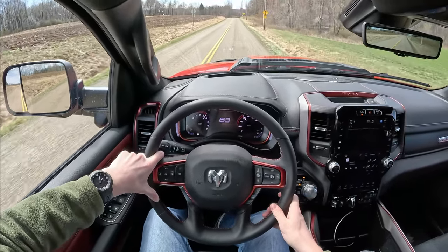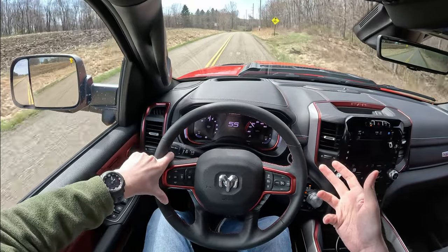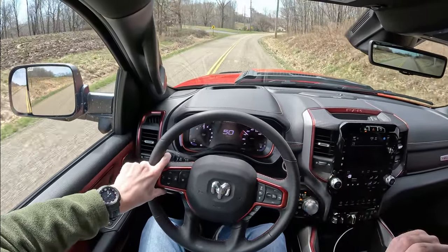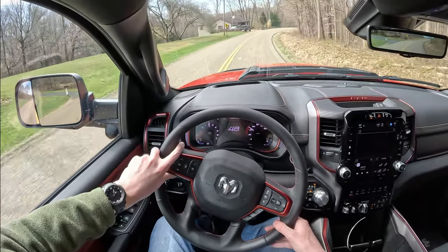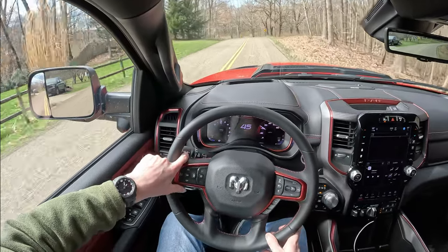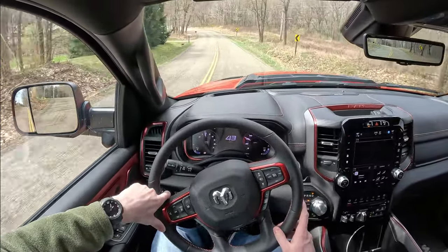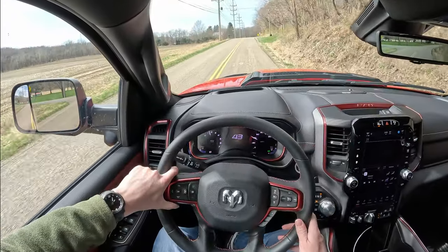Wow. So the eTorque system, I believe, provides like 115 pound-feet of torque extra off the line. And that, combined with a 392 rear end, makes a big difference. That is way faster than my 2019 Ram was. I think I had 327s in my Ram. That's a night and day difference. It just wakes itself up off the line quickly.